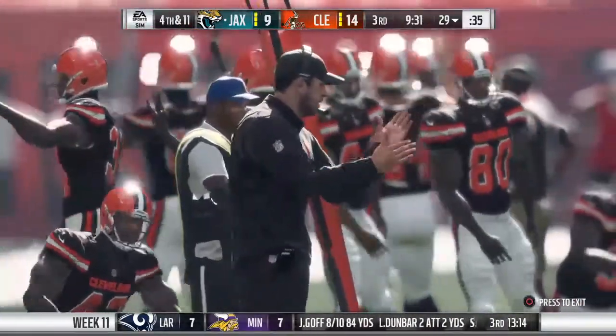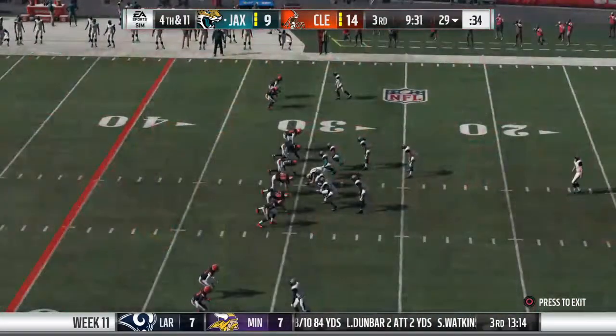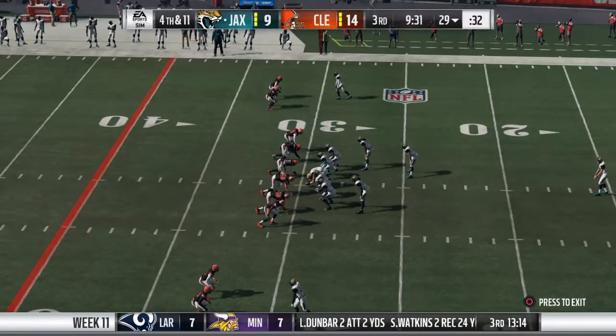Oh, I can't hang on to it. Almost intercepted. They would have loved the first pick of the game there, but at least it does get them to 4th down.